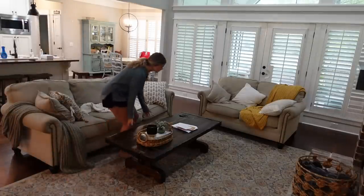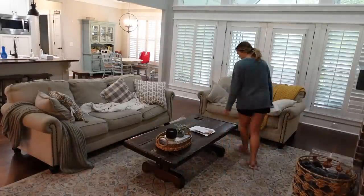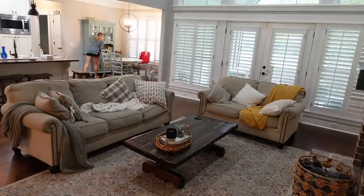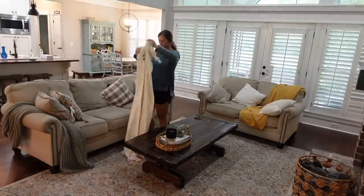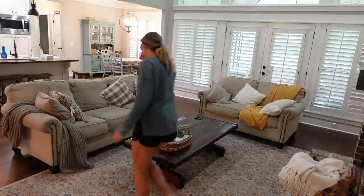All right, let's start cleaning the rest of the house. So I just did the floors yesterday, so I don't have to worry about mopping our hardwood floors. However, we do have some things that are just kind of tossed around the house. That's just what happens after school and after getting home from all the activities. We're all lazy and just throw things wherever.